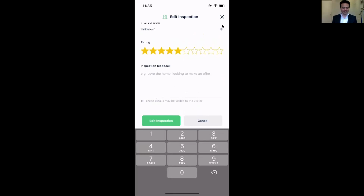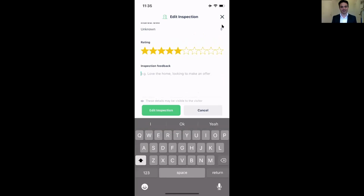So the inspection feedback here is that we can put in the details from their feedback. So we'll just put in here, loves their house. Okay, so now we can edit the inspection. You're doing this on your phone, right? Yeah, this is all live. So we edit the inspection and then this will save it, as all of the details sync instantly back into Locked On.